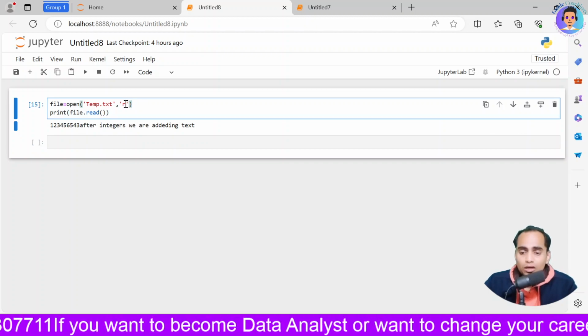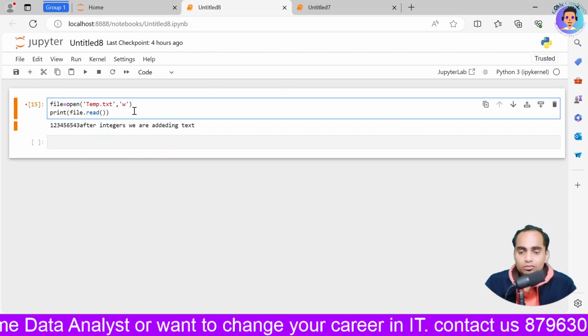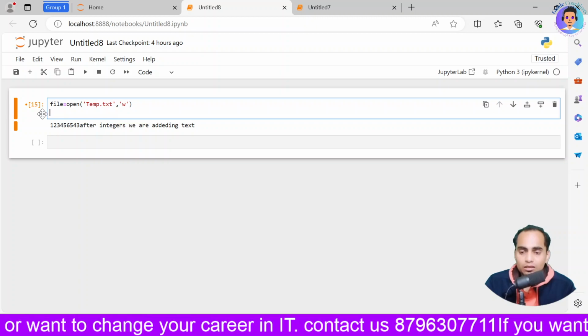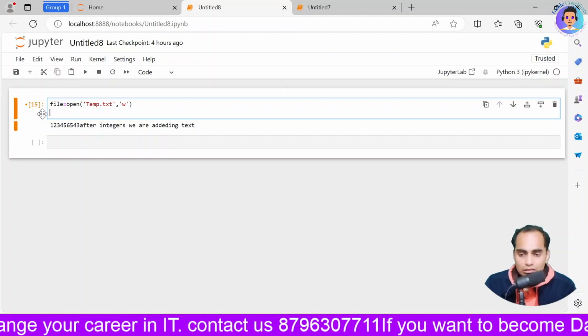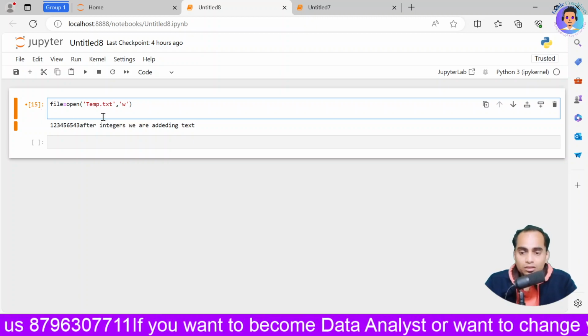Now if I want to write something over here, I will write w, and then I will write what I want to do. I want to write it. So the file is ready already.